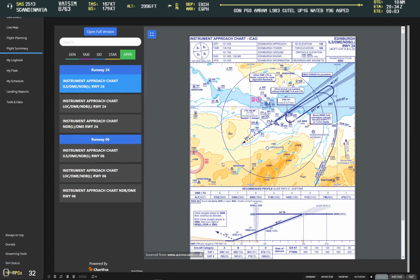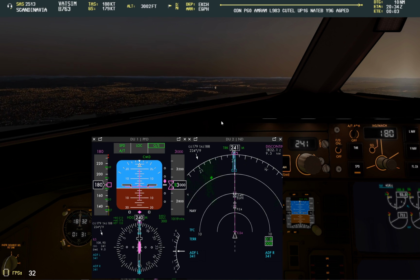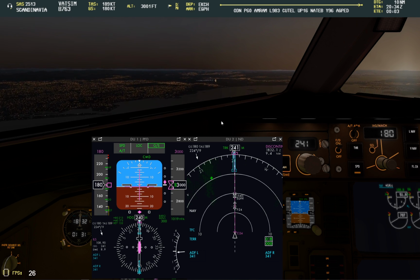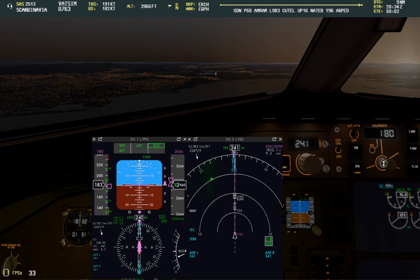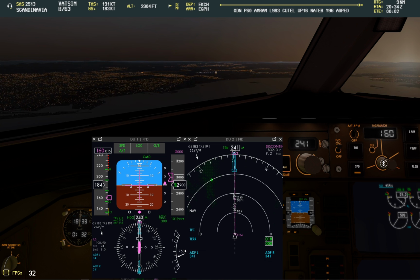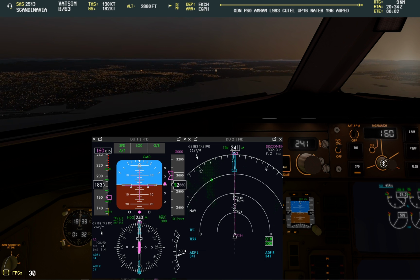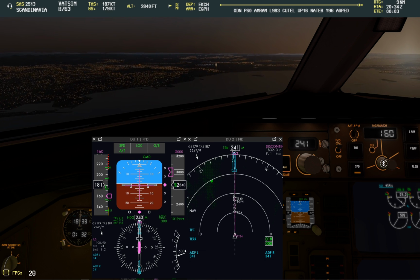Continue approach, Scandinavian 2513. So, missed approach would be straight ahead, 3,000 feet. So, the basic thing is, if you're new to VATSIM, or any... Scandinavian 2513, speed 160 knots or less till 4 DME. 160 or less until 4, Scandinavian 2513. Okay, then gear down, flaps 10 selected. You have to slow down now. So, sorry, to finish my sentence.